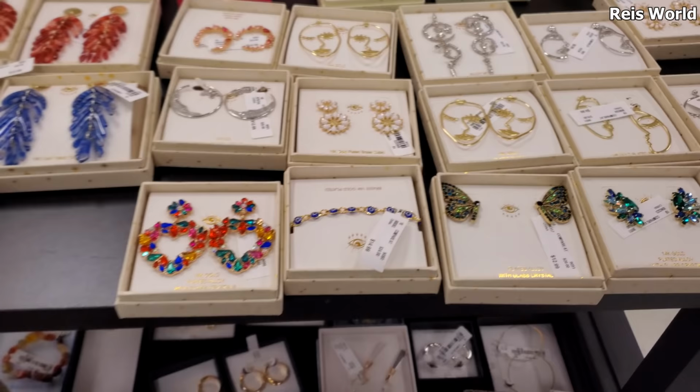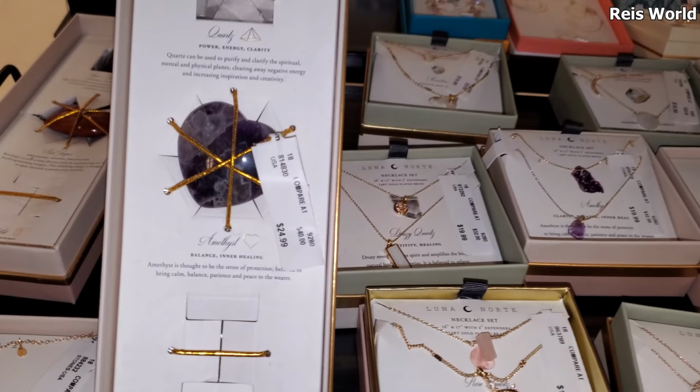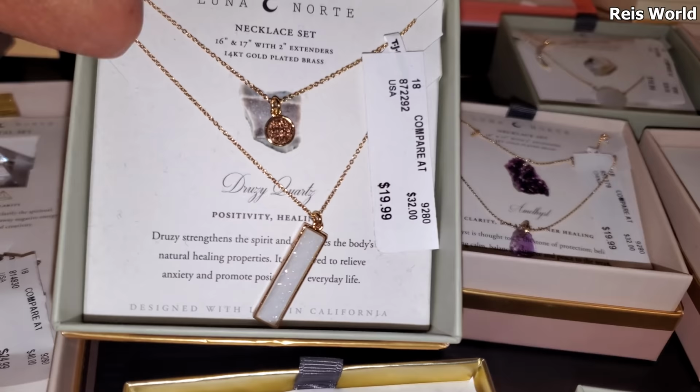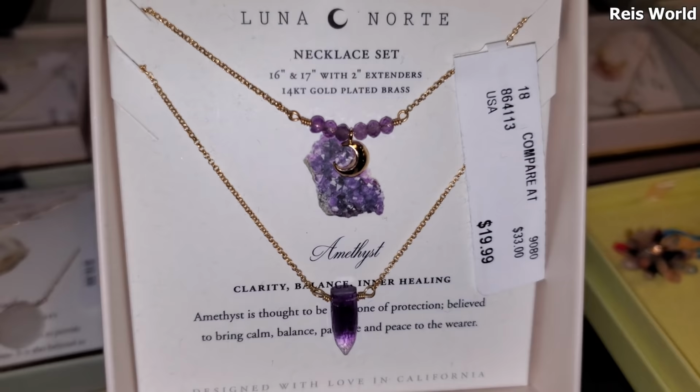And let's see. These are $13. And they come in a multiple. Oh, that's kind of cool. For 17, let me bring it. 25, the crystal set. Let's see, this one's going to be 20. And this one has the moon, 17. And I feel like most of these we might have seen. Oh, here's a pretty purple one. It's a little moon for 20.